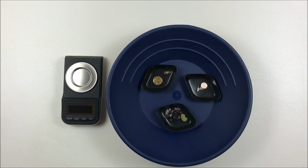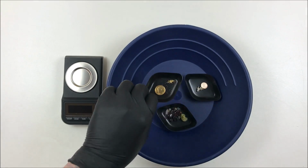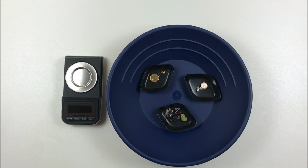$44.98. Now, before I even go any further, that does not look like 70% ROI from $45 or $35. He does say his 70% ROI is based on just the price. Doesn't include shipping. And there's no way that's 70% of $35. Gold I recovered right here, 0.064 grams. Silver I recovered, 1.794 grams. I also found some gemstones, but those don't have any value as far as I'm concerned.